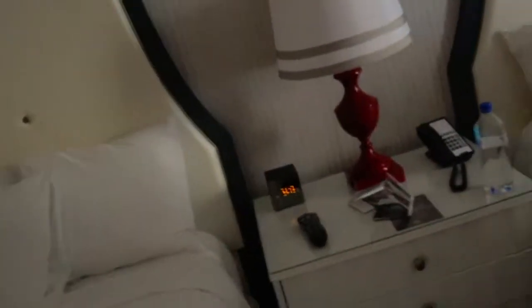There's a table, there's a chair, there's a mirror, there's air conditioning, there's a TV, closet, there's 2 beds, there's a lamp, and there's a window.